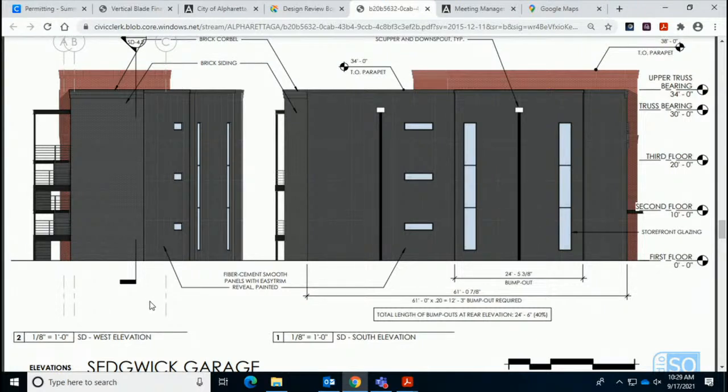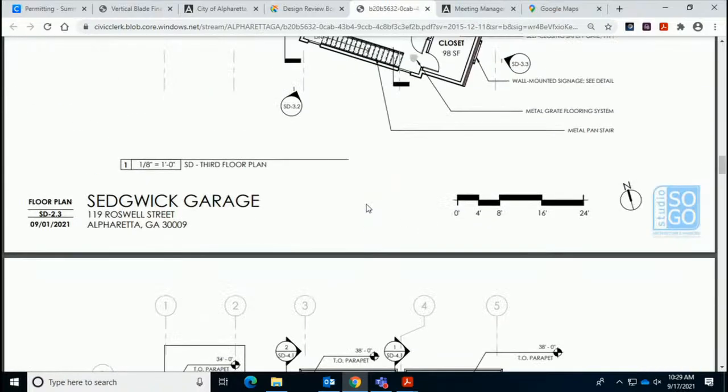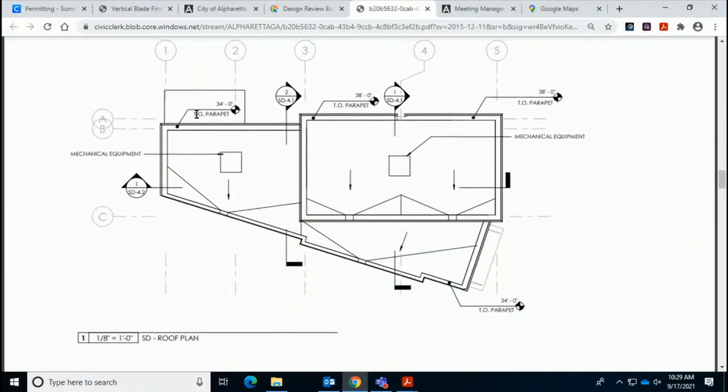So what we're seeing here, this is the part that is the fiber cement. I'm sorry, this is all fiber cement, right? That's correct. And the other side is brick or fiber cement? Facing north to the interior, facing Roswell and facing up toward Marietta, that's brick. All brick. Okay. Gray or red? So this is all brick, right? Okay, all right.